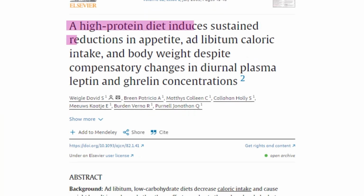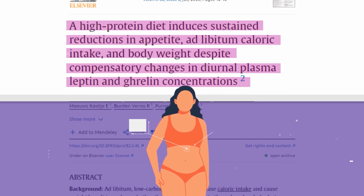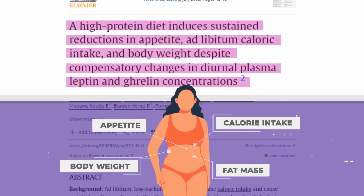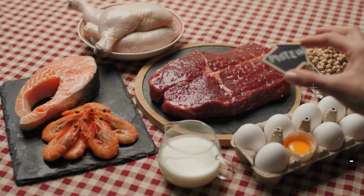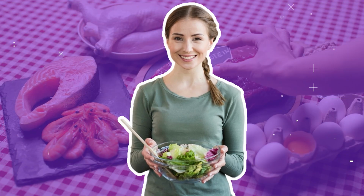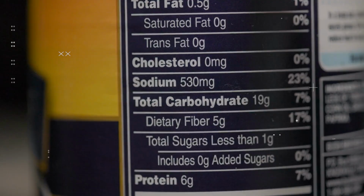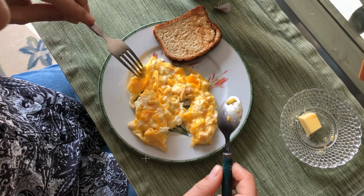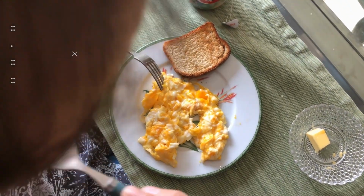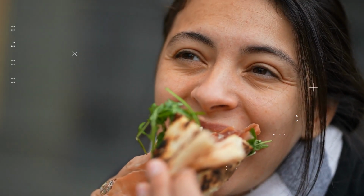A study published in the American Journal of Clinical Nutrition engaged 19 adults and meticulously tracked appetite, calorie intake, body weight, and fat mass, while participants followed diets with varying protein levels. Remarkably, transitioning to a high-protein diet not only amplified satiety, but also led to a significant reduction in daily calorie consumption without the need for calorie counting. The results? People naturally ate less. When participants were allowed to eat as much as they wanted on the high-protein diet, they ended up eating about 441 fewer calories per day on average. They did this on their own, without being told to eat less.